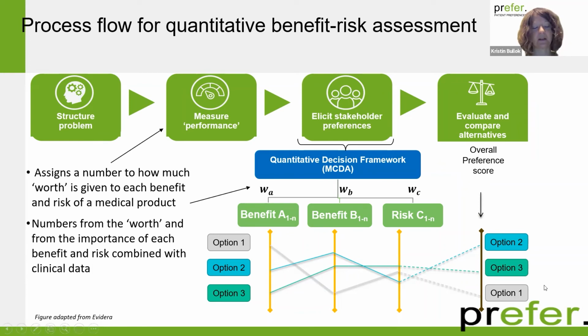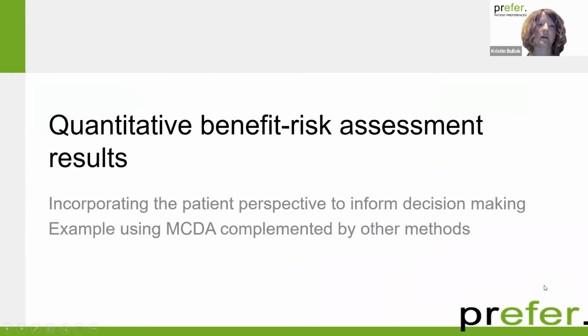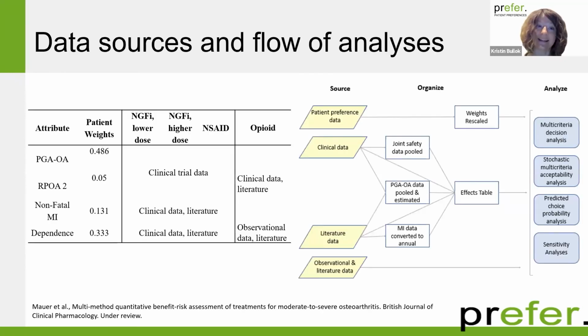So now moving into our specific quantitative benefit risk assessment work. So if you want to just quickly go to the next slide. For this QBR, we wanted to understand how the preferences of those with moderate to severe OA, so the same population as the preference study, inform the benefit risk comparison of 3 different treatment classes, and each of those treatment classes having a different risk profile. So then on slide 50, you will recognize the treatment classes as they are the same as already described for the preference study, and that is nerve growth factor inhibitor, which is an investigational treatment placed in the context of two commonly used treatment options for osteoarthritis, which is NSAIDs and opioids.